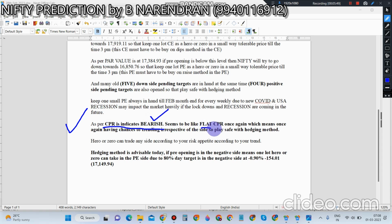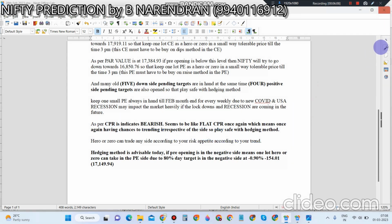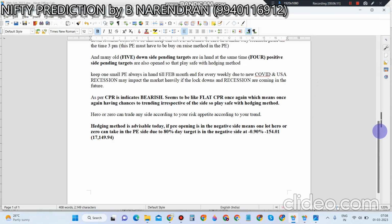Once again, we had a flat CPR, which means irrespective of the side, Nifty still has potential to go bullish or bearish with a trending day as per CPR. It is not our prediction, but it is as per the CPR. We are adding this as a value add-on rule. So we are also following the CPR as well.